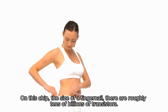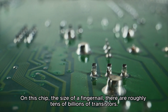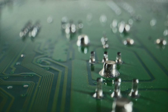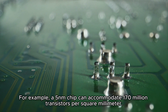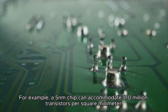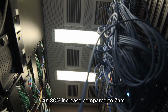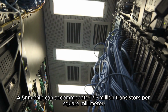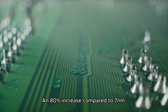On this chip, the size of a fingernail, there are roughly tens of billions of transistors. If the ridges of each transistor are reduced from 7 nanometers to 5 nanometers, the chip of the same size can accommodate more transistors. For example, a 5 nanometer chip can accommodate 170 million transistors per square millimeter, an 80% increase compared to 7 nanometers.